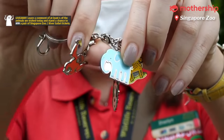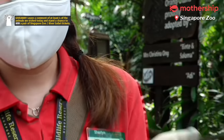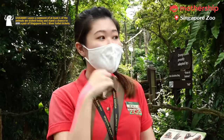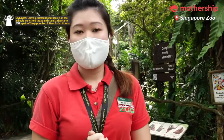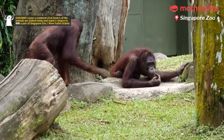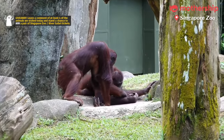Let me try to flip it. The designs will differ based on the stipulated dates, depending on which day you come. But everything is while stocks last, so remember to come very early if you can, do the activity, and then you'll have a higher chance of redeeming it. Okay, now let's get back to the action right here of finding seeds on the floor. Yeah, that's the most exciting activity they have now.